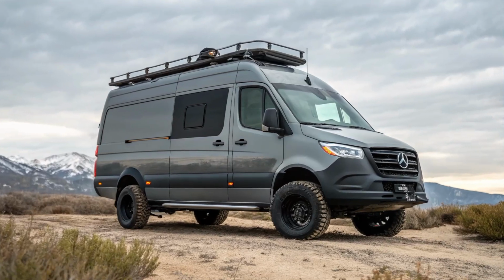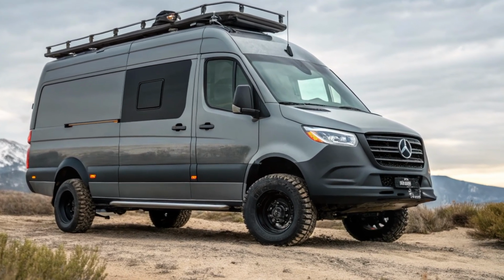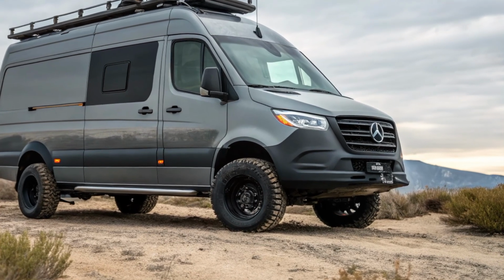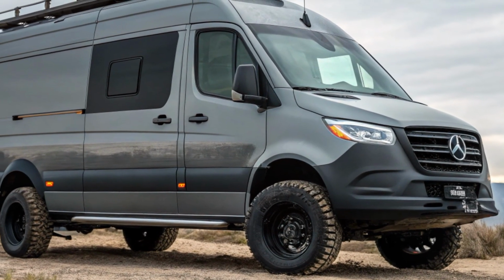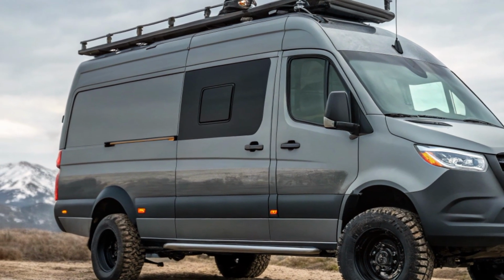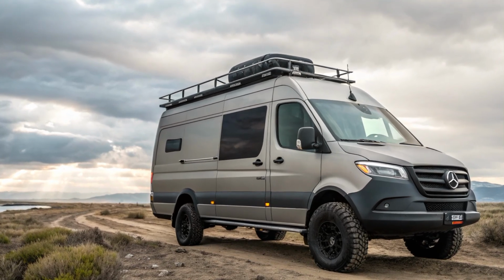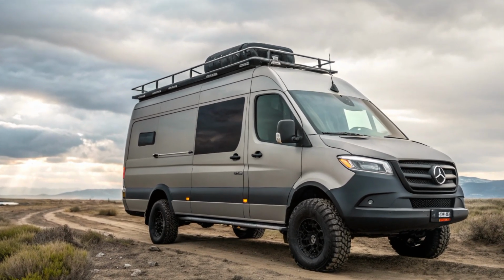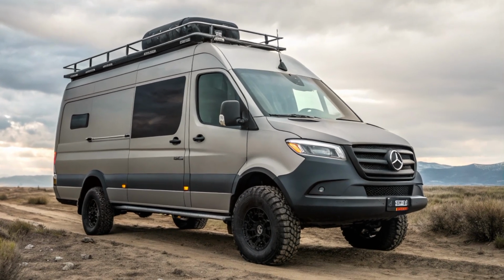A $230,000 4x4 Sprinter van build is the ultimate off-road adventure rig, blending luxury, technology, and rugged capability into one rolling fortress. Built on the Mercedes-Benz Sprinter 4x4 chassis, this beast is designed to tackle any terrain while offering the comforts of a high-end tiny home. With its upgraded suspension, all-terrain tires, and reinforced undercarriage, it's more than just a camper, it's an overlanding powerhouse.